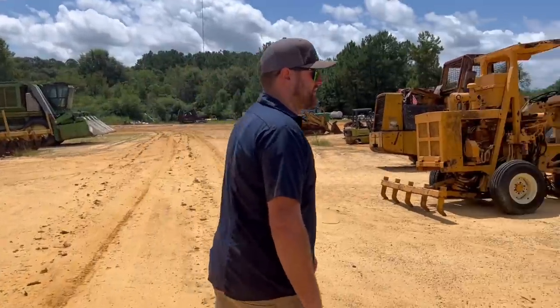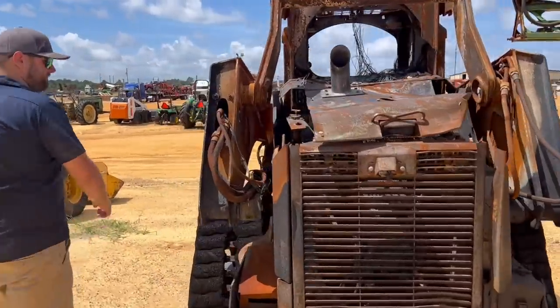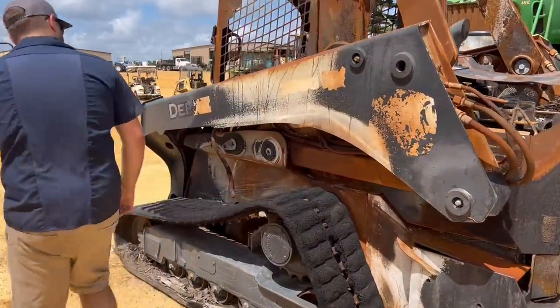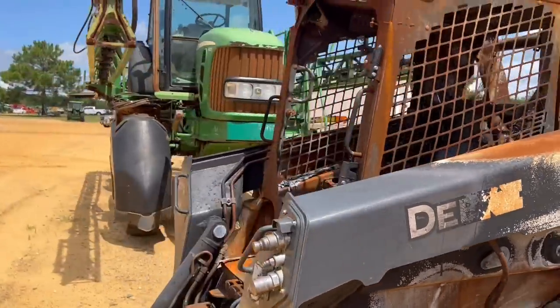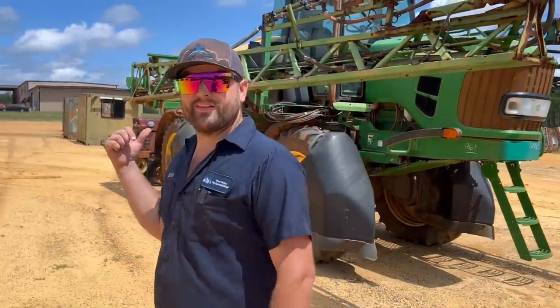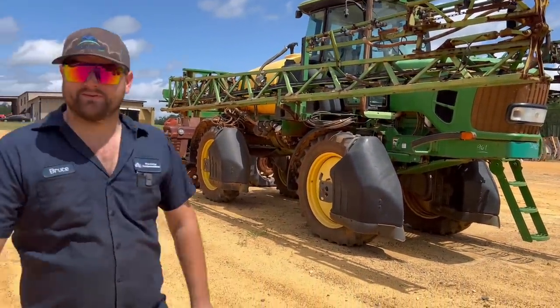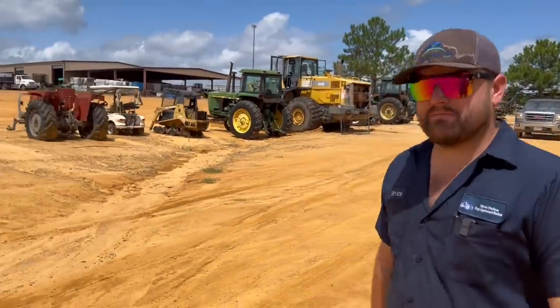Look at this burnt daddy right here. Old John Deere. These things are poopy anyways. Burnt to a crisp. Nothing left. Spray daddy. We need to buy one of these things and go to the mud hole with it and just pull people out. Shoot, $20 be the highest dudes on the block. All right, let's start heading back to Florida.